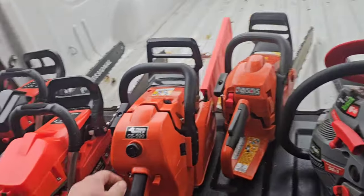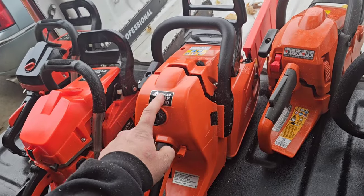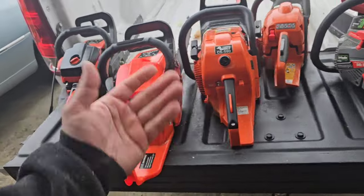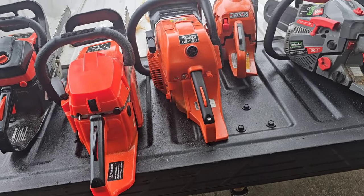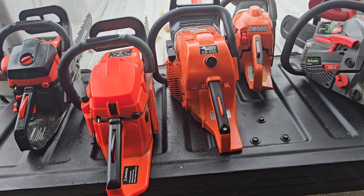This is the baddest of the bunch. This is the Timberwolf. The CS590 Timberwolf. Now, that's a professional. It's more of a professional grade type saw. It is a son of a gun. High compression. Works very, very well. Very well put together.